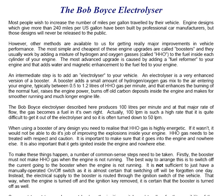An electrolyzer is a very advanced version of a booster. A booster adds a small amount of hydrogen-oxygen gas mix to the air entering your engine, typically between 0.5 to 1.2 liters of HHO gas per minute. And that enhances the burning of the normal fuel that the engine uses, raises the engine power, burns off old carbon deposits inside the engine, and makes a smoother running and much longer engine life. The Bob Boyce electrolyzer described here produces 100 liters per minute, and at that major rate of flow, the gas becomes a fuel in its own right. Actually, 100 litres per minute is such a high rate that it's quite difficult to get it out of the electrolyzer, and so it is often turned down to 50 litres per minute.